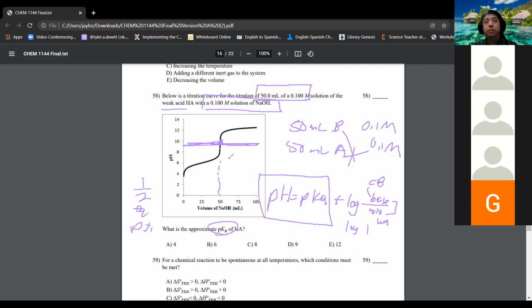Now, to get the half equivalence point, if I know the equivalence point, this is the volumetric equivalence point. Half of that amount is at 25. So I find out where 25 is. It looks like it's sitting close to 6. So my answer is going to be 6. Any questions? Okay.